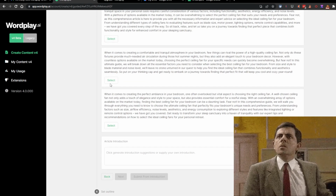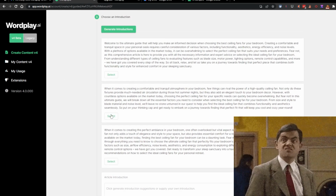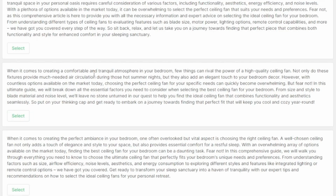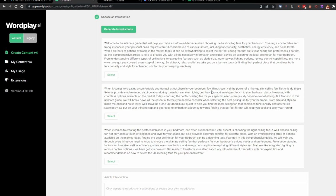I hate these already. We'll just read one, and then that'll be the one we pick. We'll do the middle here. When it comes to creating a comfortable and tranquil atmosphere in your bedroom, few things can rival the power of a high-quality ceiling fan. Not only do these fixtures provide much-needed air circulation during those hot summers, but they also add an elegant touch to your bedroom decor. However, with countless options available on the market today, choosing the perfect ceiling fan for your specific needs can quickly become overwhelming. But fear not.